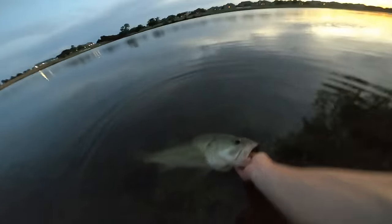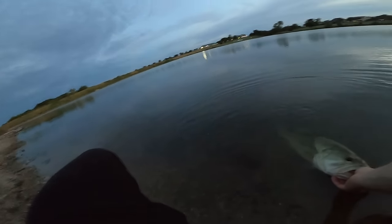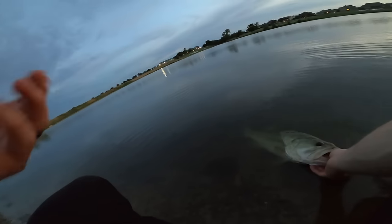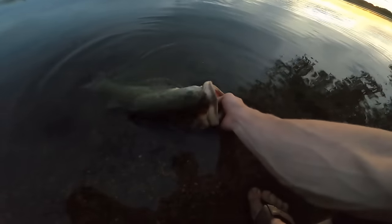I finally take a look at this fish and realize it's a bass. It had swam from over here way out deep. I start fighting it. I start heaving it like a catfish. It ends up over here and I see it's a bass. And I'm telling you guys on camera, this could be like a PB bass. This is insane. It's not my biggest ever, but this is a big fish.